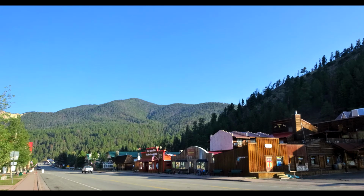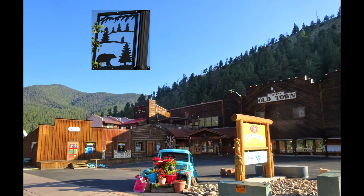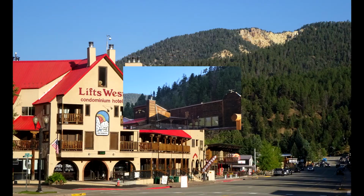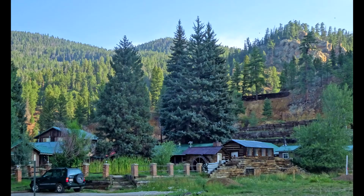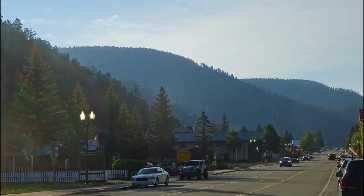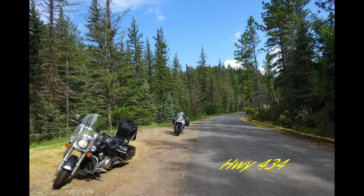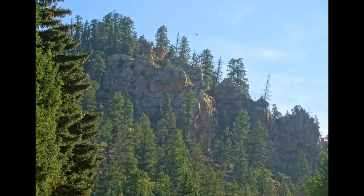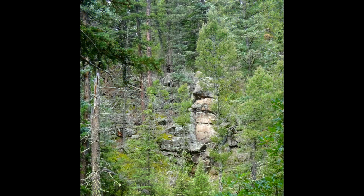There's lots of great hikes in the area, including one to a mountaintop lake and another one to an old mine. There is horseback riding here, and of course the ski hill. Still on our scenic route, Highway 434. This highway is really pretty, and we had it all to ourselves.